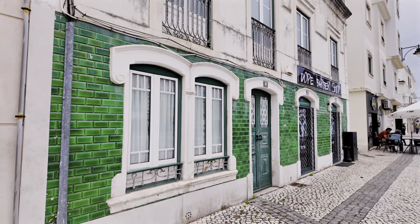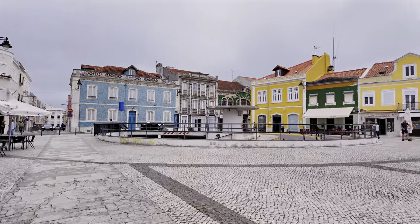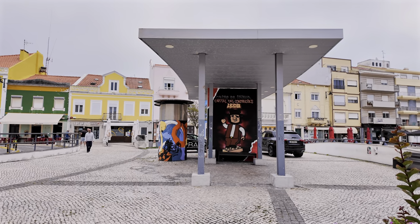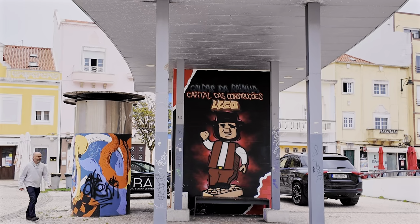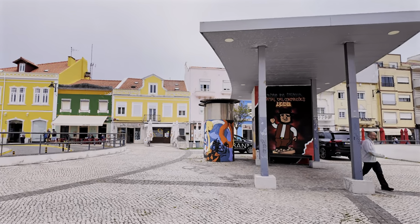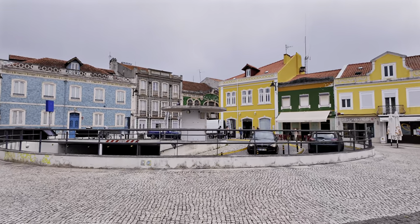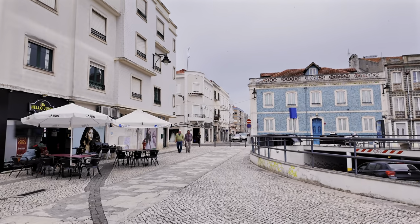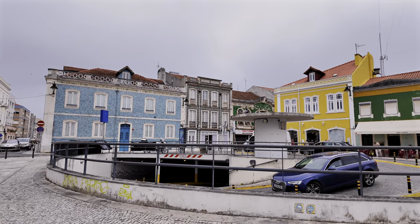All the old painted tiles, which are really pretty. Yeah, just cool. And the main squares. And this isn't too far from the Praça da Fruta.